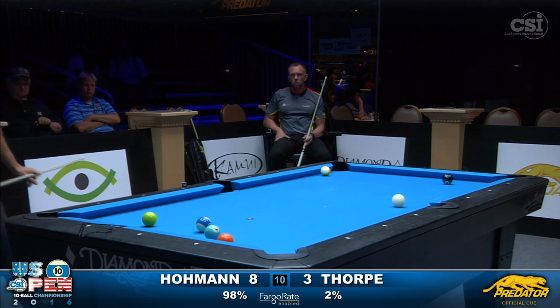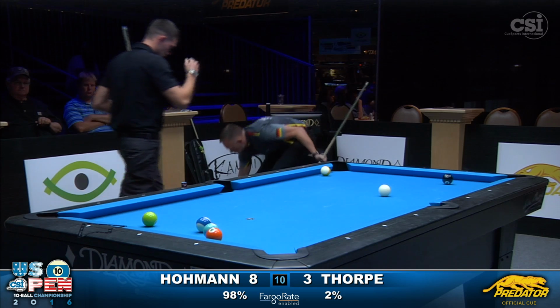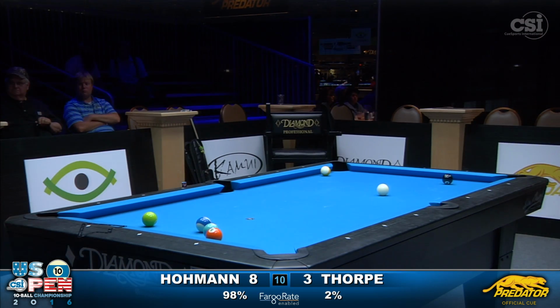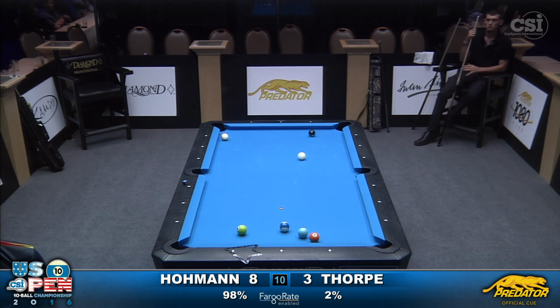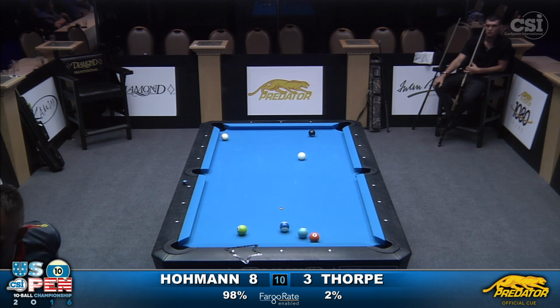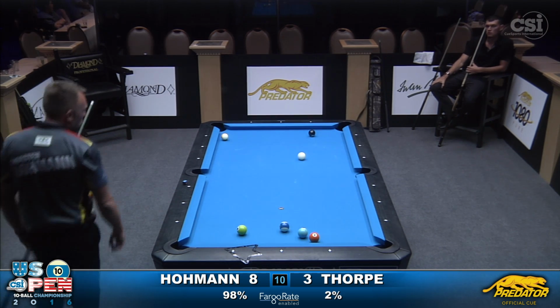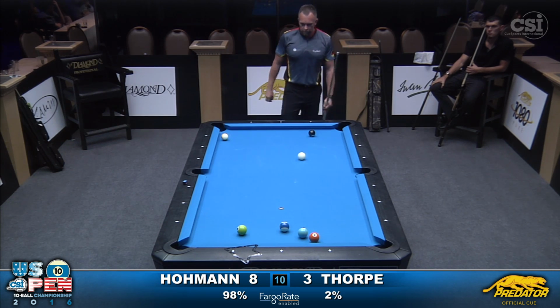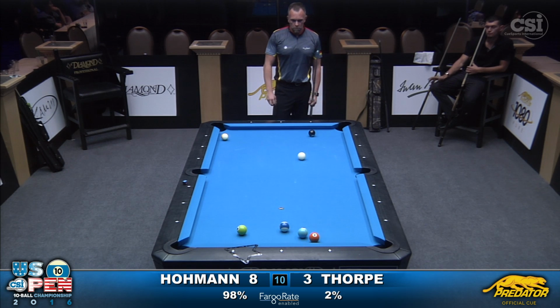Ooh, what was that? Oh, safety. He was playing safe. I think he was playing safe. Yeah, Thorsten's saying he fouled. It did look, I think he was trying to make that ball, and he kind of miscued. Yeah. But a miscue is not necessarily a foul.